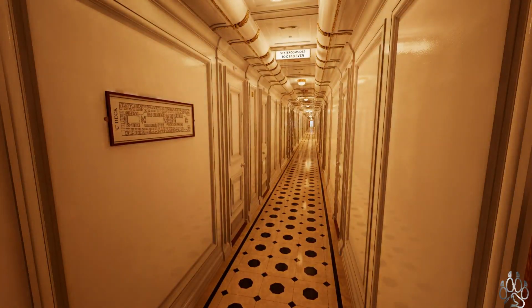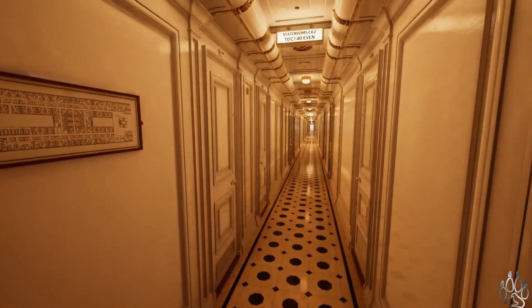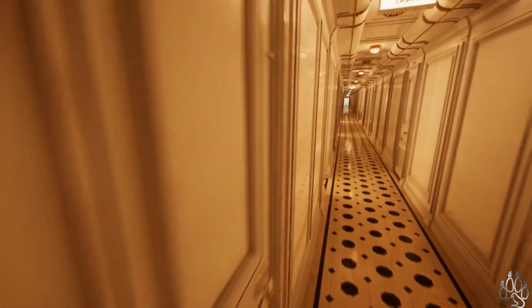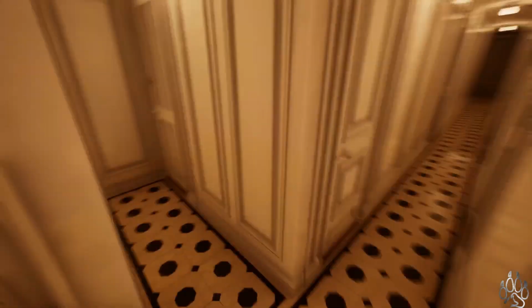Let's head down here. So this is stateroom C62 to C140 even. So let's pop down this hallway. Beautiful hallway. Like, this is definitely first class, because it's supposed to look all nice and sophisticated. Excuse me. There is a cross over here. Figured I'll just check it along the way.